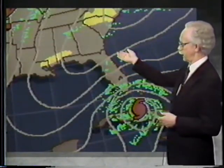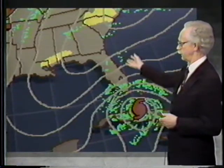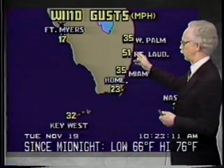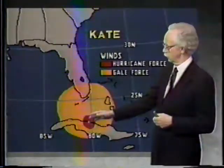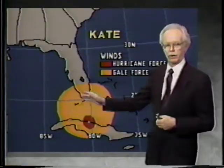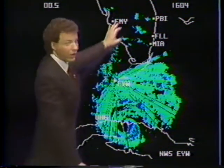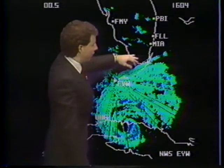A very large high up to the north and the hurricane down here, and that's creating some fairly gusty winds. And here are what some of them have been the last several hours, gusting to 51 miles per hour at Key West. We do have nothing more than gale warnings up. Flooding will be about 2 to 4 feet above normal, at least the tides will, and you can see some thunderstorms still in southern parts of Florida.